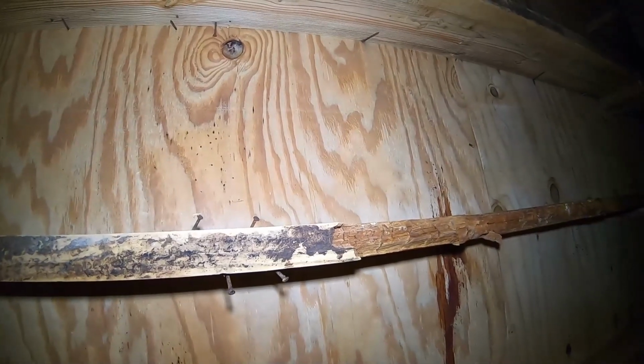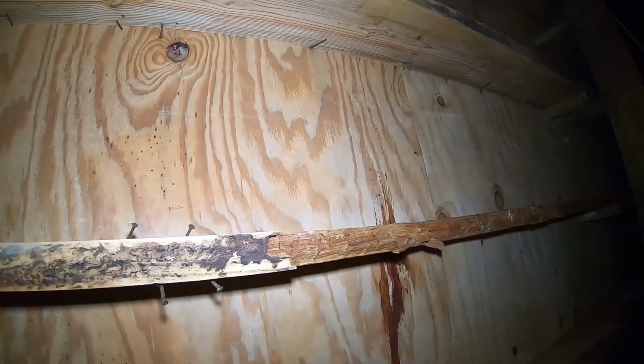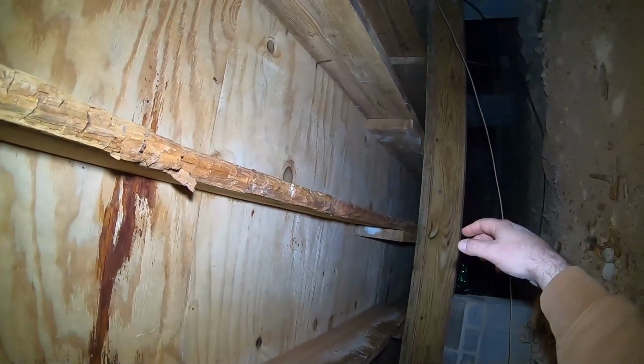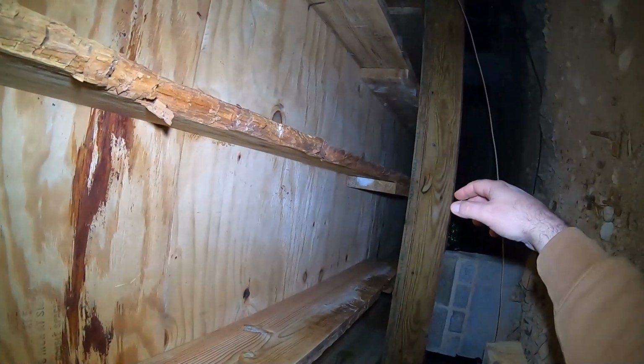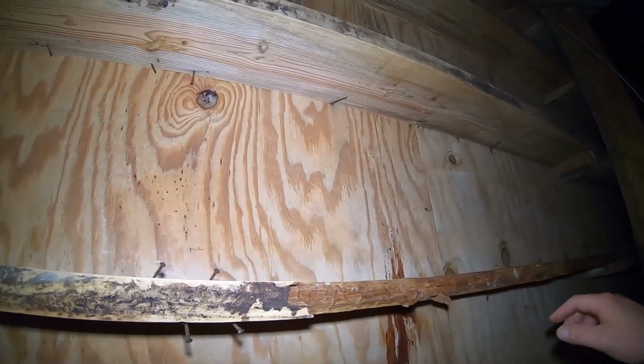And open up the work area, again, get the ductwork out of the way, or if you have to, remove it. So you can see where the guys are sistering each one of these members from bearing to bearing.